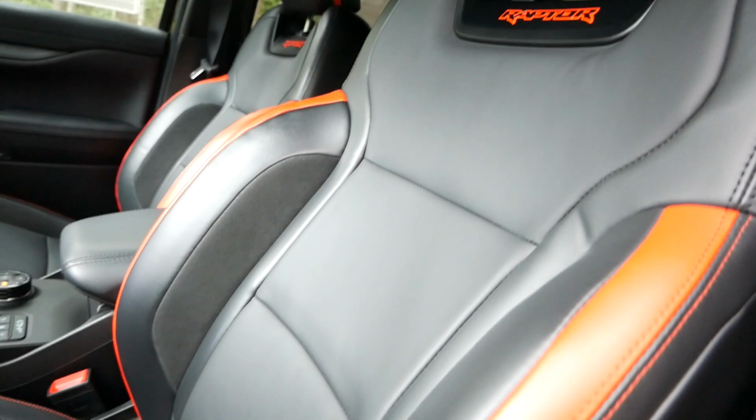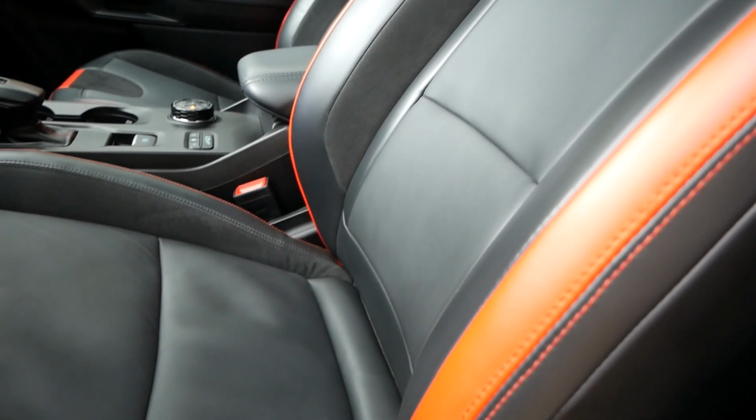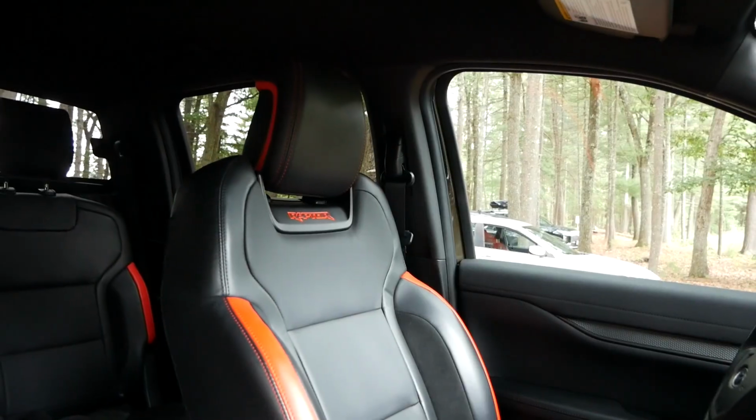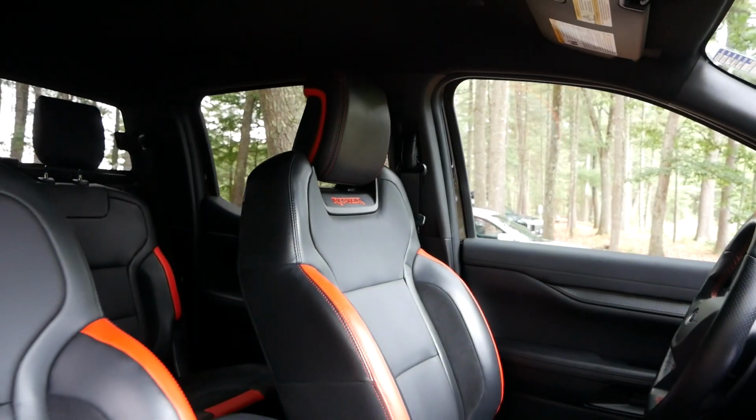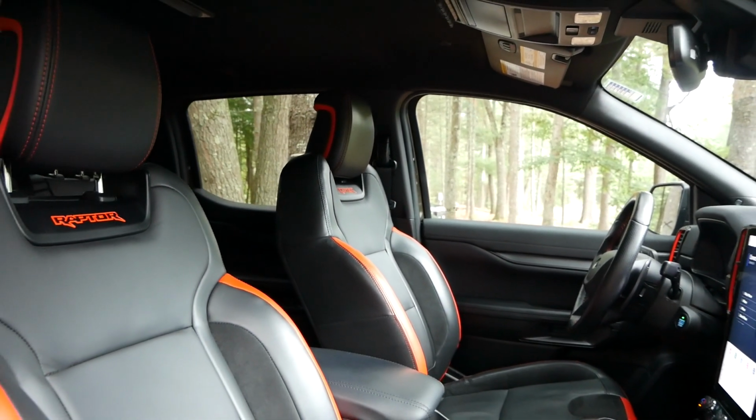Now, I love the upholstery. I like the premium feel of them as well. And also the bolstering is really aggressive. So when you are taking on the ruts, you're going off-road, or even when you are just on pavement and you're having a lot of fun with this pickup truck and its V6, you can stay nice and secure being behind the wheel or when you are up front as the passenger.